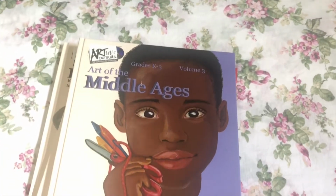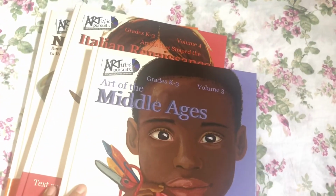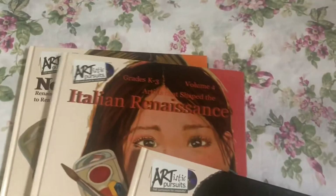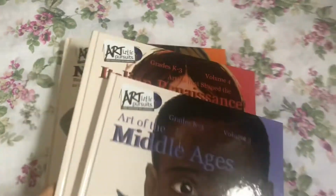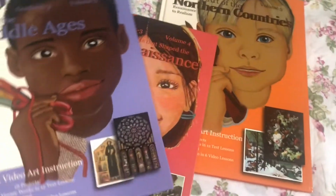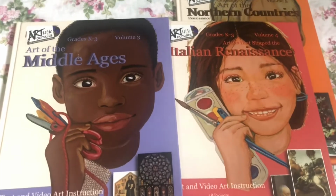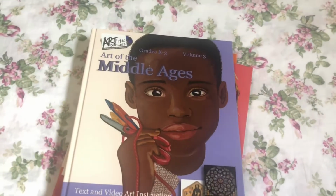We've been using Artistic Pursuits for a few years, and I like that these volumes are done by different time periods. Here is the art of the Middle Ages, the art from Italian Renaissance and Northern countries, Renaissance to Realism. I like that I can coordinate the artwork with the time period that we'll be learning in our regular lessons as well. The way they have these scheduled is to do 2 of these per school year. But as everyone who homeschools knows, you can use the books however you'd like.